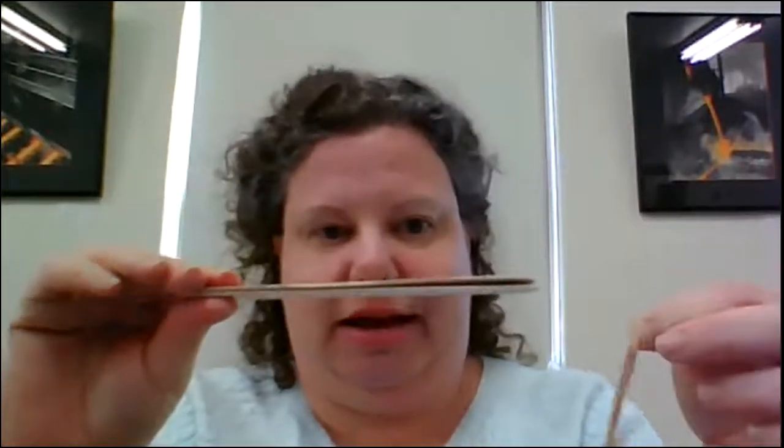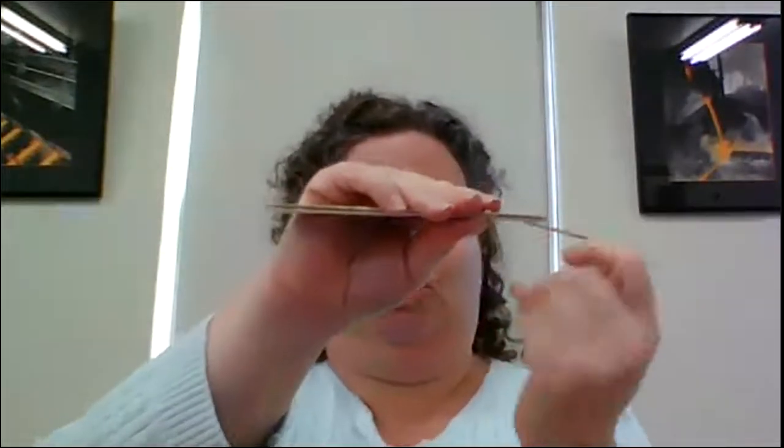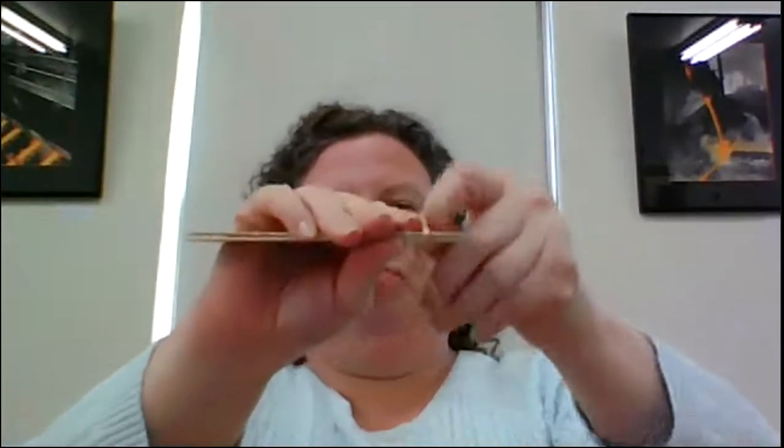With your 2 popsicle sticks that are left over, we're going to do the same thing. We're going to put them one on top of the other. We're going to get a rubber band, and we're just going to do the same thing on one end. So we're going to twist and pull, twist and pull, twist and pull, twist and pull.